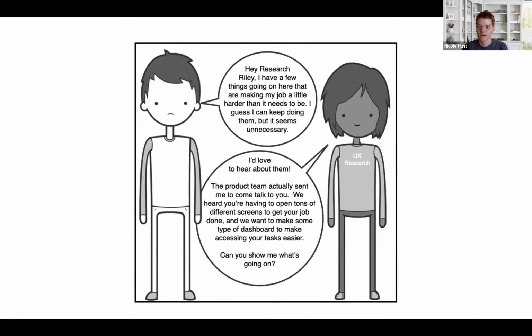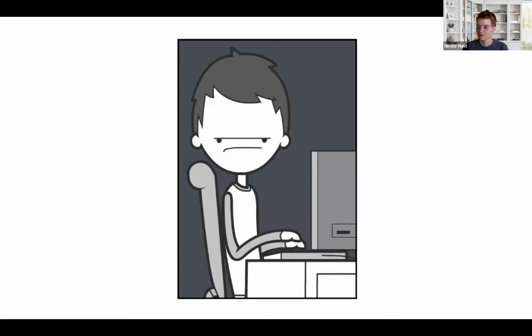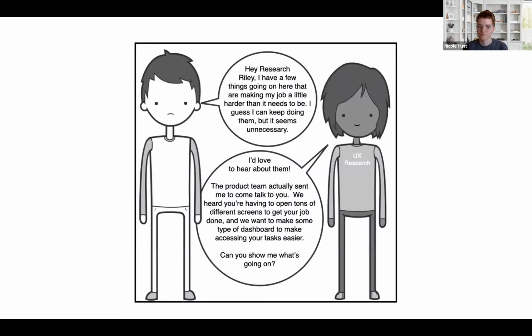When in doubt, when you're writing a comic, simplify it. I only touched on one thing that this piece of software did. It probably does all these other cool things, but I only talked about the one thing that was relevant because my purpose was just to highlight one pain point here. And the images can also help convey what we're trying to talk about. For example, this really drove home some of the frustration that was going on with this user.